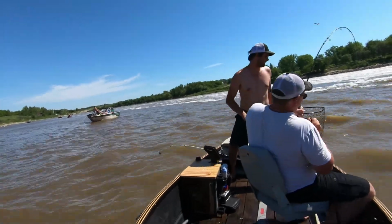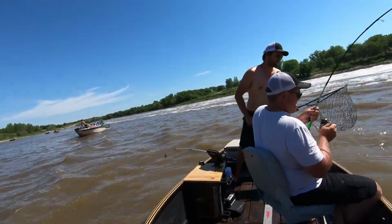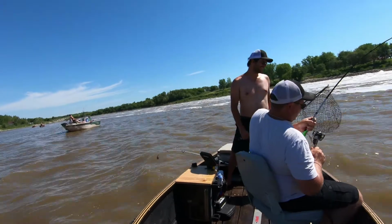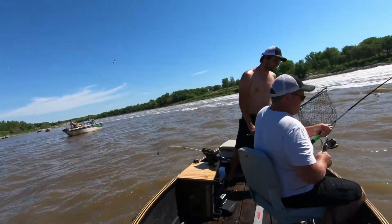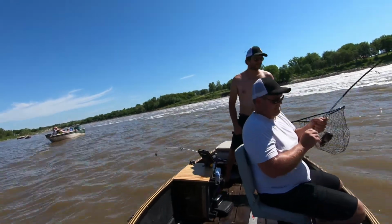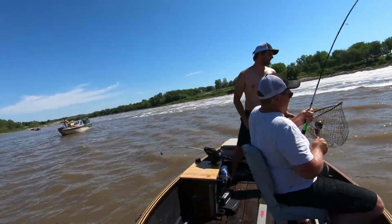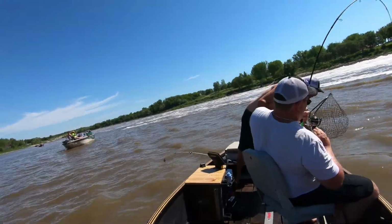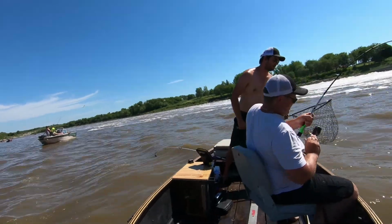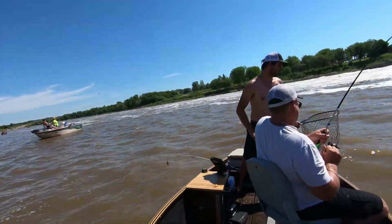It's always important to have a good net, man. I was a little undersized for this, which is why the fight was a little bit longer than it should have been. A little hard on the fish, but not too bad. I'm using 20 pound braid Power Pro. My rod could have been a little bit more heavy duty.